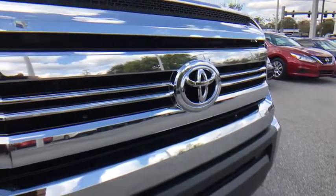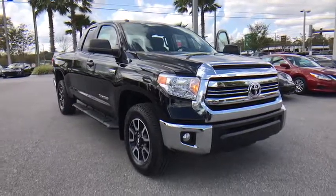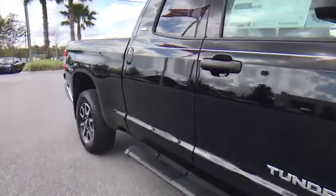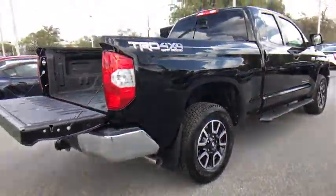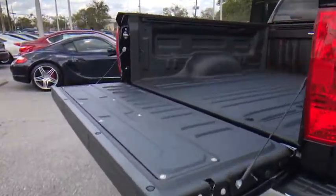2017 Toyota Tundra. Tundra has a number of unique features useful for those using it as a work truck, including extra-large door handles, a deck rail system, and an integrated tow hitch. Included as standard are vehicle stability control, traction control, electronic brake force distribution, anti-lock brakes, and tailgate assist.